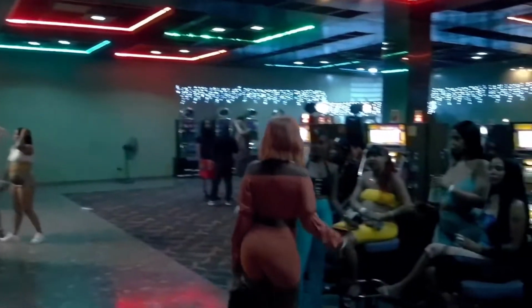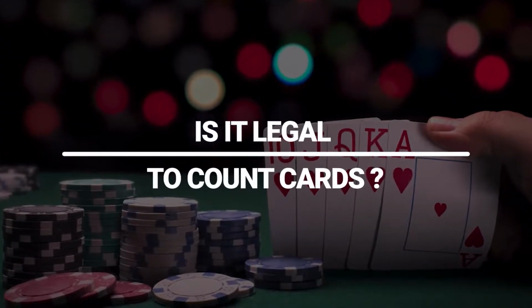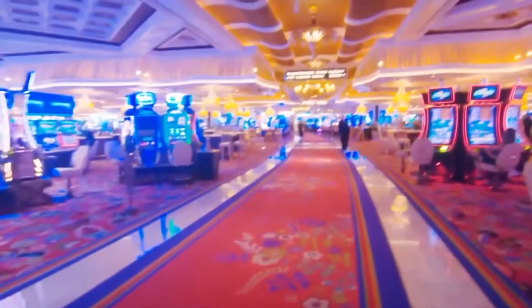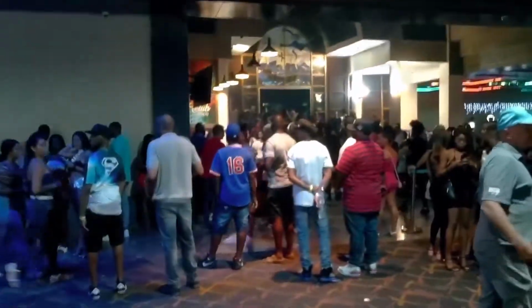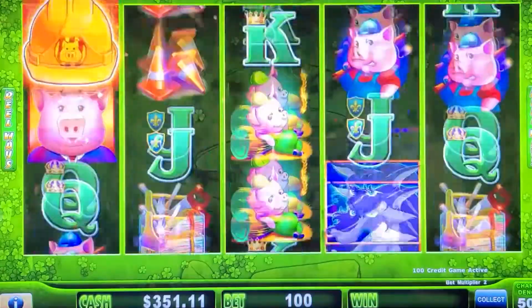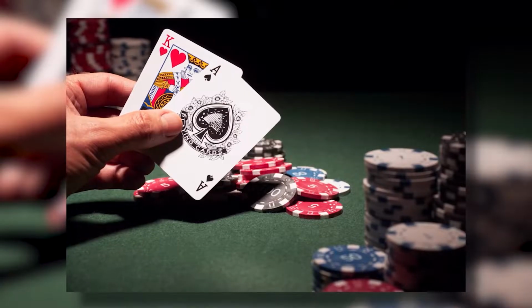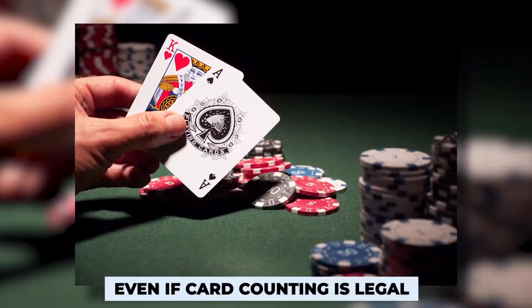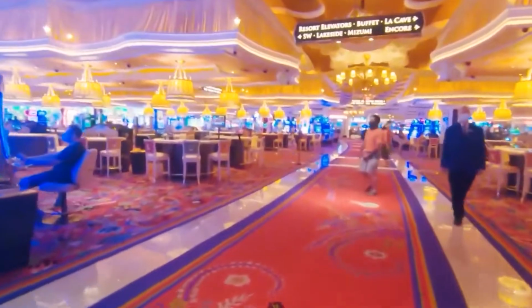Let's keep this as our little secret. Is it legal to count cards? Yup, you heard that right. Casinos don't normally expect you to do this, but they can't prevent you from doing so. It's also a lot more difficult than most people think, and it takes a long time to master. There are only a few hundred professional card counters on the planet, but sadly, even if card counting is legal, the casino has every right to throw you out and prohibit you from doing so.